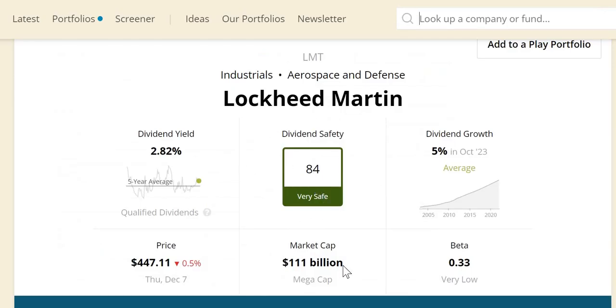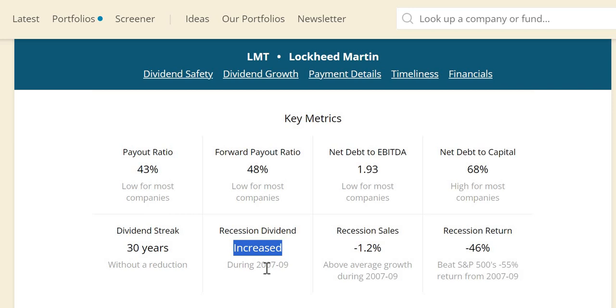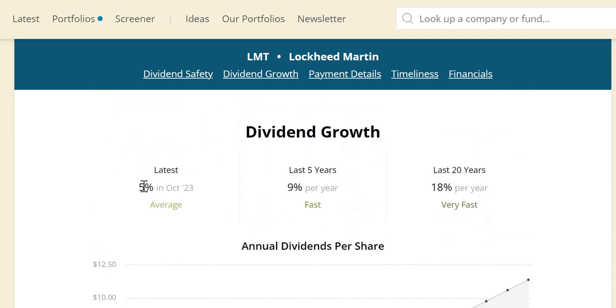Now, in terms of that dividend safety score, we see it is 84. It is very safe. Market cap 111 billion, a mega cap company. Now, in terms of recessionary metrics, well, increased the dividend during the 07-09 recession. Pretty much flat, negative 1% sales, but was above the average. And recession return slightly outperforming the S&P with a negative 46% return versus the S&P's negative 55%.